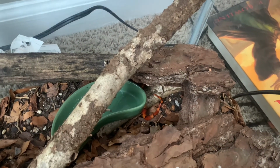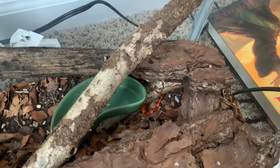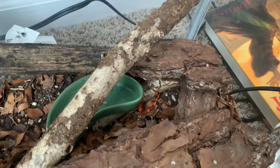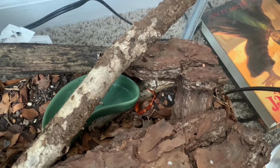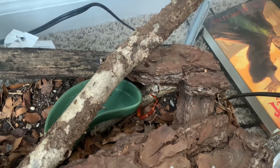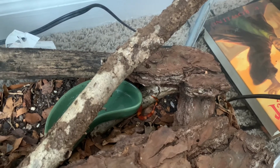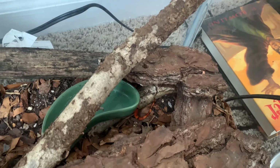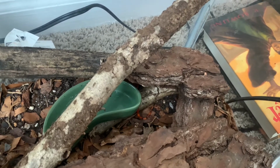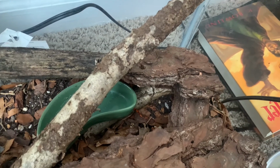So variable kingsnakes are projected to live at least 15 to 20 years. So I'm going to have Aries for a big minute. I'm not going to lie. I'm really happy about that. I love that I'm gonna be able to see all my snakes grow from babies to adults and live for a very long time. I feel like that's pretty cool. You get a connection with them. All the snakes that I have will live between that 10 to 20 year mark. So I'm real happy about that. I'd love to have Aries, Calypso, Medusa, all into my late 40s. You know what I'm saying? Which is pretty good.